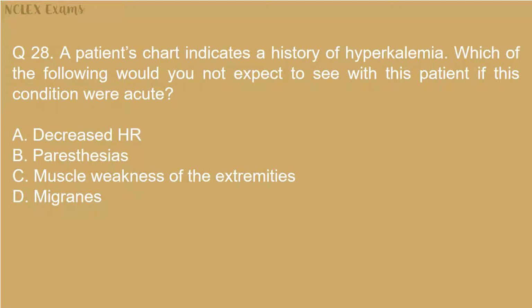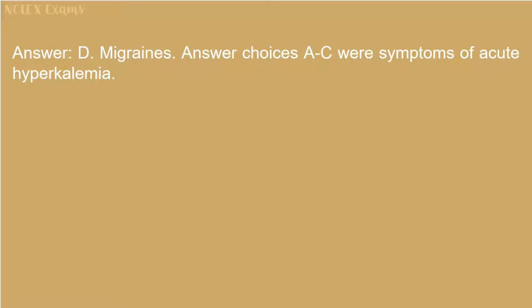Question 28. A patient's chart indicates a history of hyperkalemia. Which of the following would you not expect to see with this patient if this condition were acute? A. Decreased HR. B. Paresthesias. C. Muscle weakness of the extremities. D. Migraines. Answer: D. Migraines. Answer choices A through C were symptoms of acute hyperkalemia.